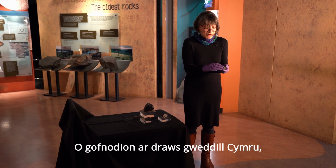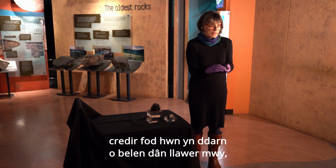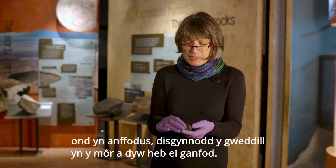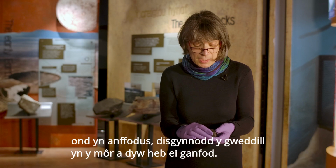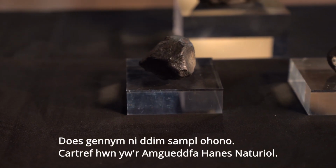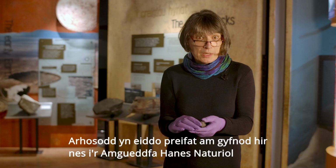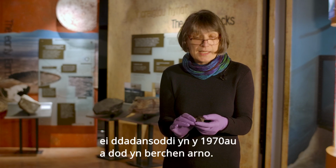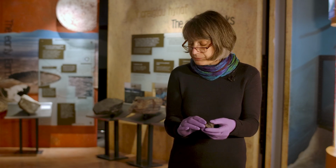From recordings over the rest of Wales, it's actually felt that this was part of a much bigger bolide, but unfortunately the rest of it landed in the sea and has not been recovered. We don't actually have a specimen of this. This resides in the Natural History Museum. It was kept in private ownership for quite a long time until the Natural History Museum undertook some analysis in the 1970s and acquired it.